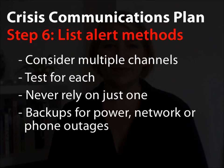You also need to build in contingencies in case your computer network or phones or power would fail. And never underestimate word of mouth to get people informed and mobilized. You need to make sure you train your staff.